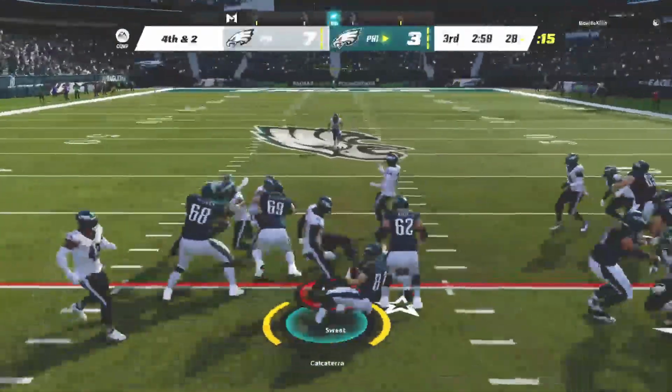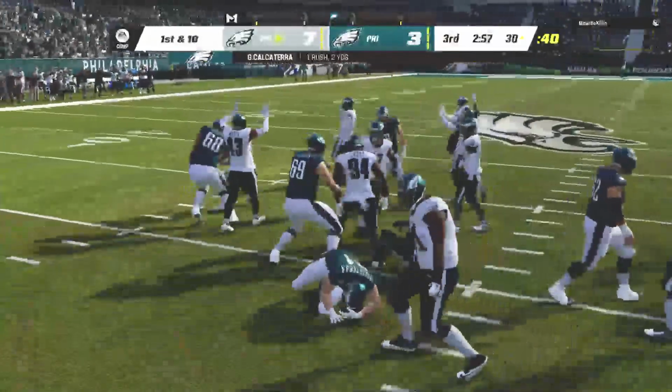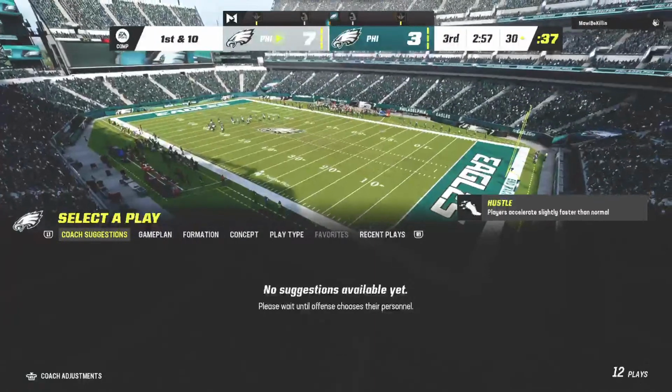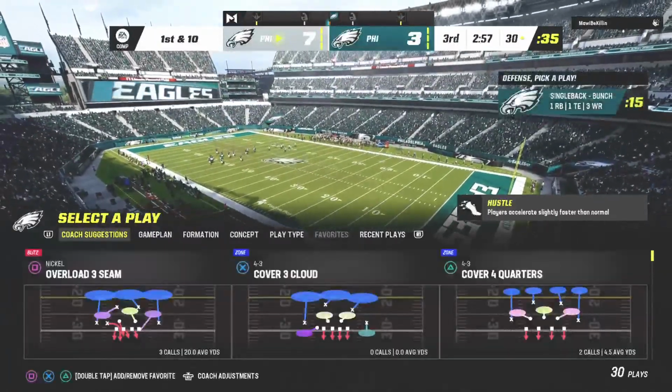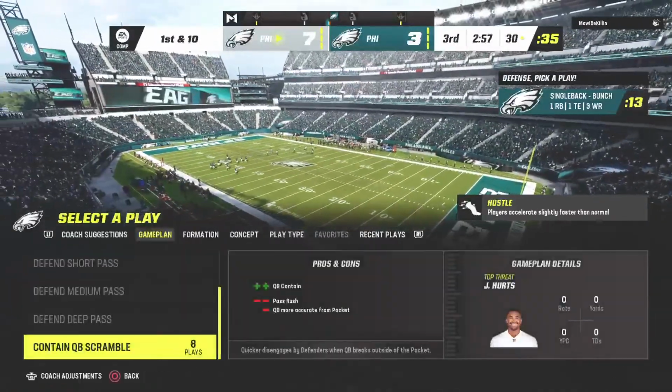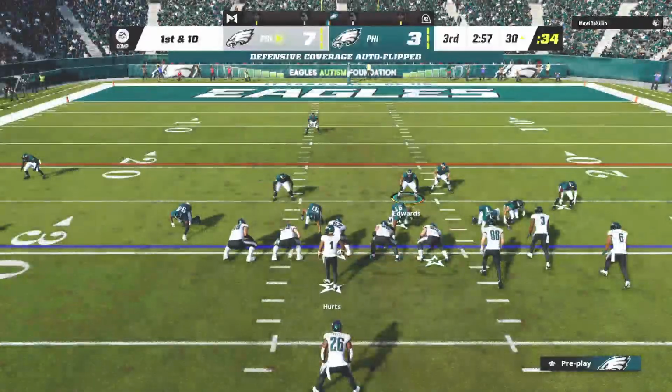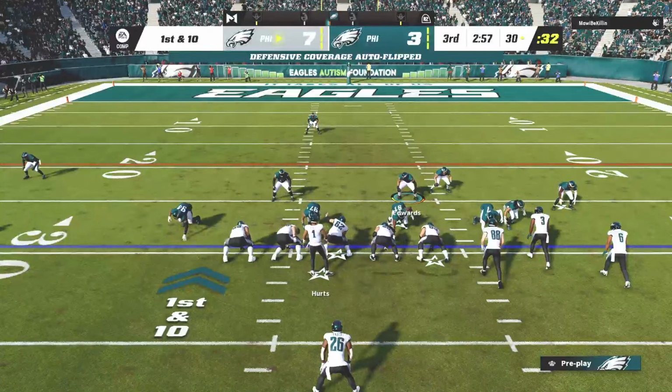Giving to the big tight end on fourth. And boy, is he close. Did he get there? No, they're going to say he's short of the line to gain. So certainly an interesting call there to go for it. And the Eagles are going to take over in great field position. So 1st and 10 now from the 30.